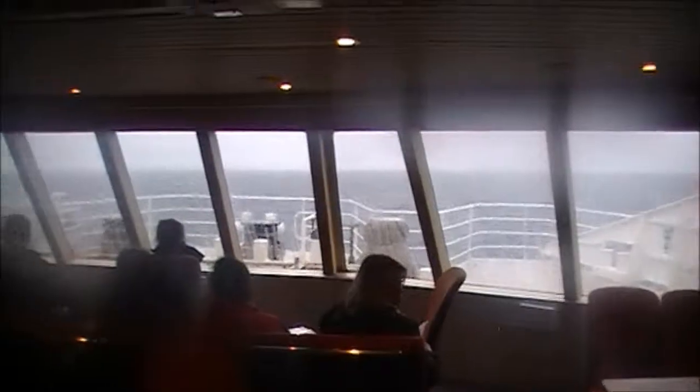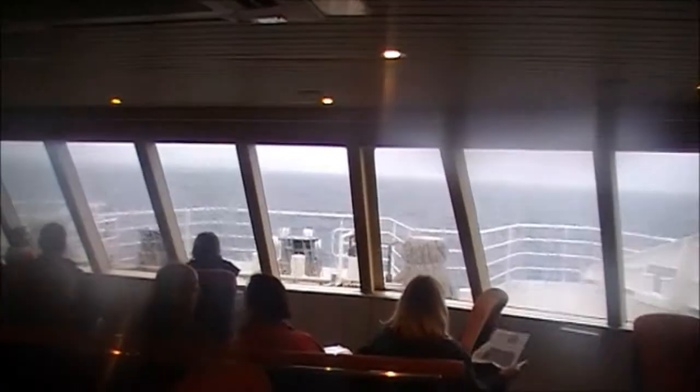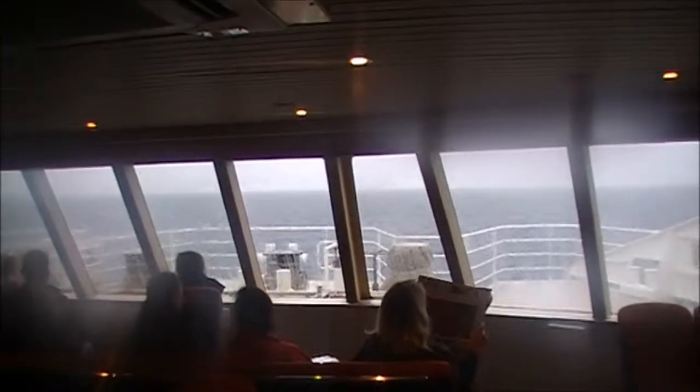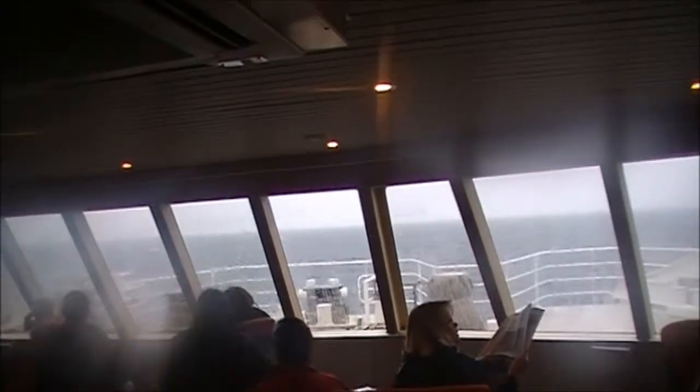So I'm inside, hanging onto a pole. I've already got that sea feeling. And look, this is the bow of the boat. Can't even see the island we're going to because of the rain. I think it's so funny.